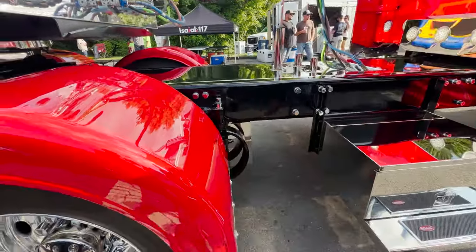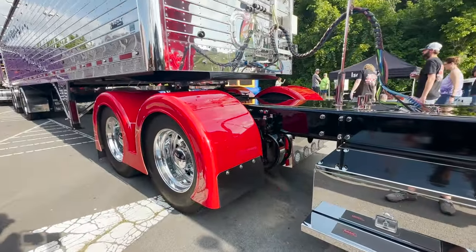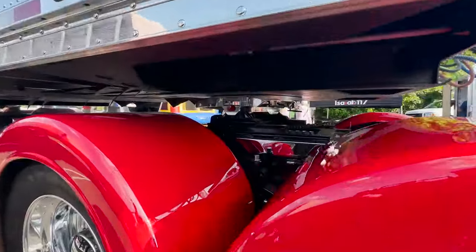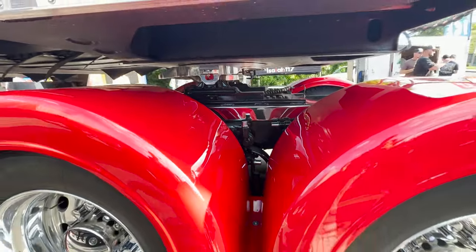And you've got a pretty nice setup. Polished fifth wheel under here. It gets a lot of looks. It's got a Holland stainless fifth wheel.